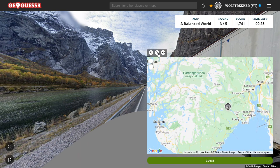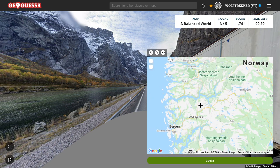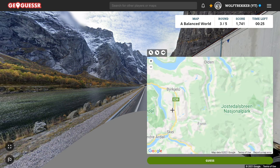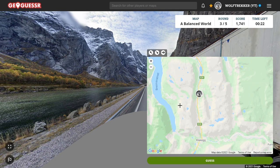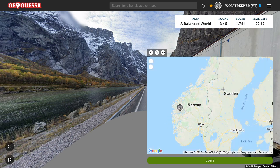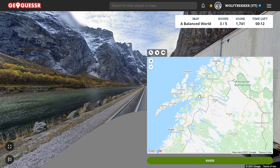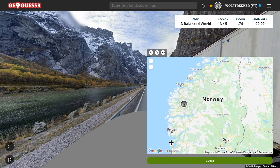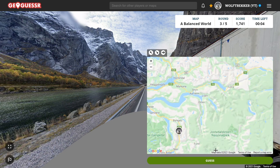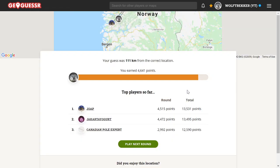Probably, well, very dramatic mountains, so I want to go somewhere really in the high mountains, but also on a main road, so maybe here. Question is, is it further north? I feel like this kind of location wouldn't be in the far north, but it's possible. I think the safest bet is to guess around Bergen or Ålesund. These mountains look very high. Yeah, let's keep it there.